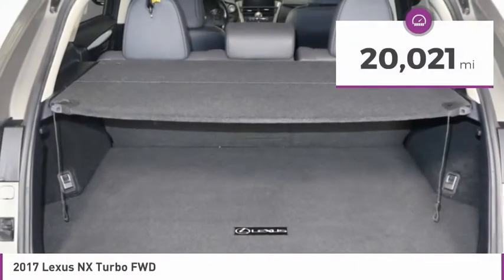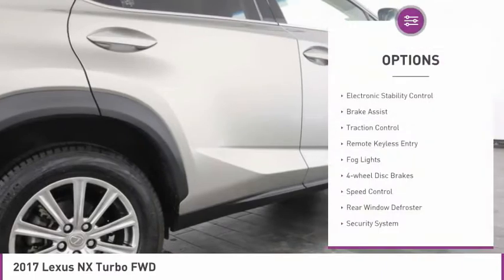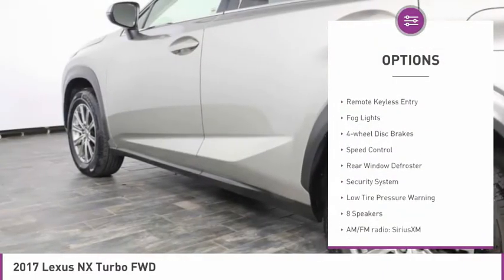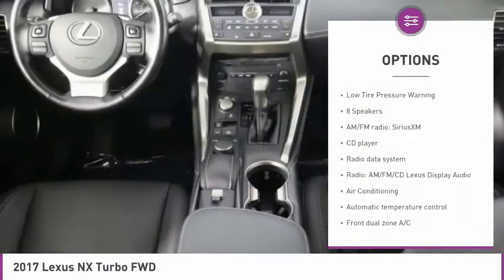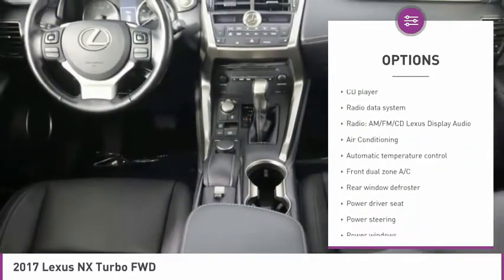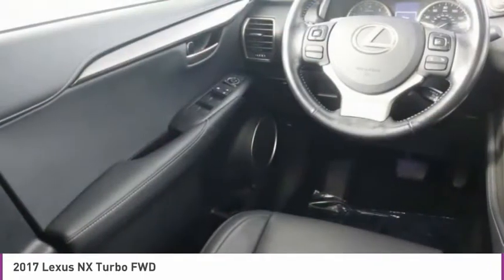This vehicle has less than 25,000 miles. Here are some of this vehicle's great options: electronic stability control, brake assist, traction control, remote keyless entry, fog lights, four-wheel disc brakes, speed control, rear window defroster, security system, low tire pressure warning.